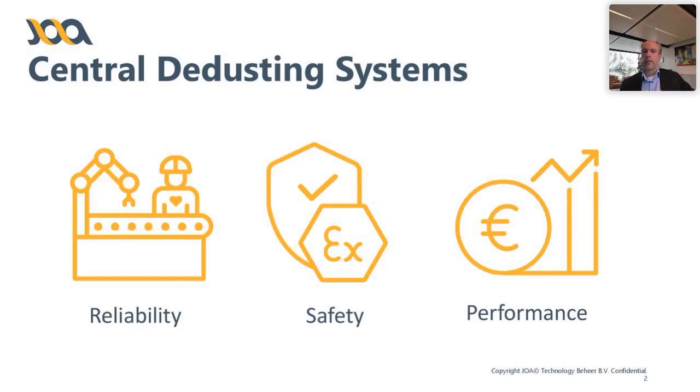Today's main topics are, for example, reliability of the systems. You are all users of the system. It's not your aim to have a nice dedusting system operational. No, you would like to produce your goods, and the dedusting system is one of the needs to do it in a safe and in a clean way. Safety is an important topic here, explosion safety mainly. And performance: how are the systems performing efficiently? Can we reduce, for example, CAPEX or operational expenditure, such as energy consumption? Those topics will be addressed within this webinar.